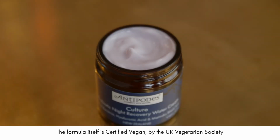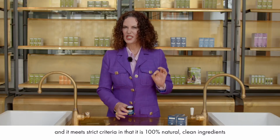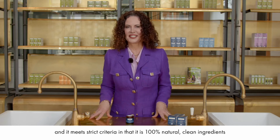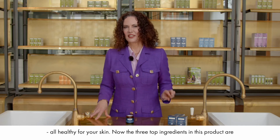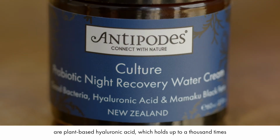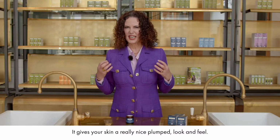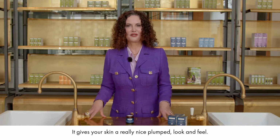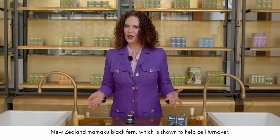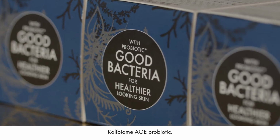The formula itself is certified vegan by the UK Vegetarian Society, and it meets strict criteria in that it's 100% natural, clean ingredients, all healthy for your skin. Now, the three top ingredients in this product are plant-based hyaluronic acid, which holds up to 1,000 times its molecular weight in water. Gives your skin a really nice plumped look and feel. New Zealand Mamaku black fern, which is shown to help cell turnover, and our hero ingredient, Calibiome Age Probiotic.